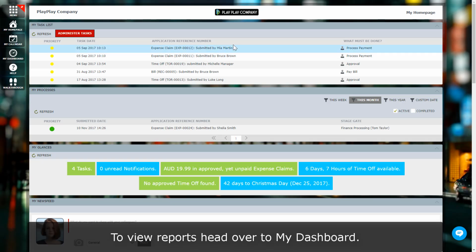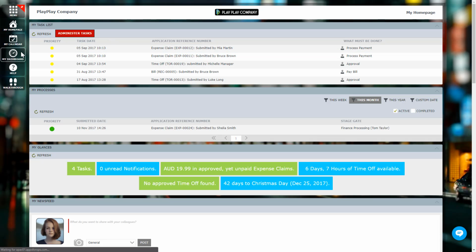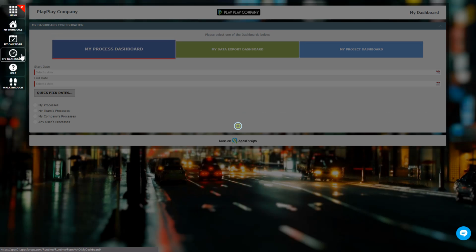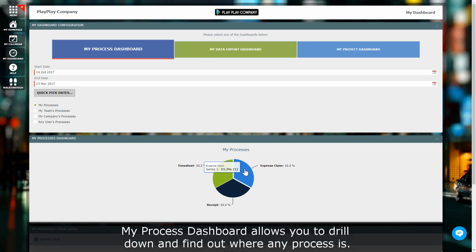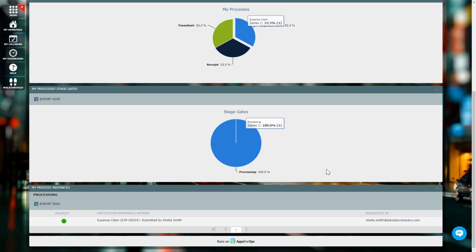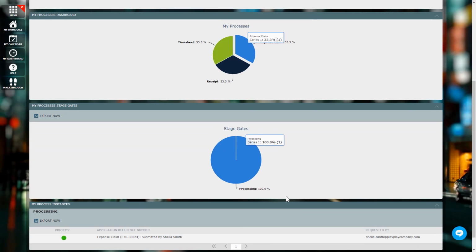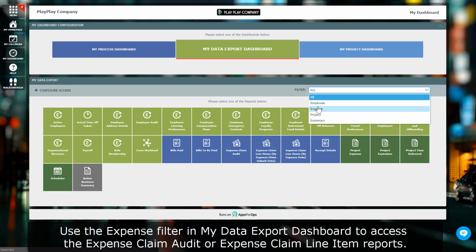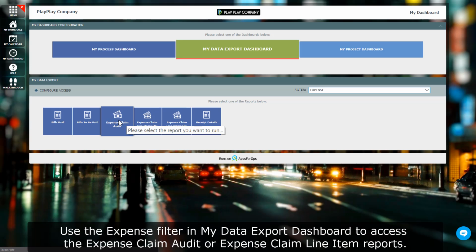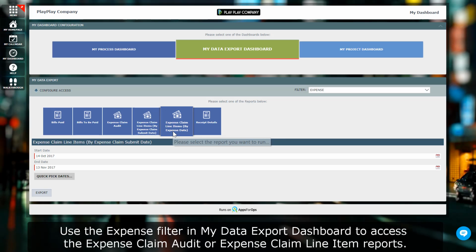Reporting. To view reports, head over to My Dashboard. My Process dashboard allows you to drill down and find out where any process is. Use the expense filter in My Data Export dashboard to access the expense claim audit or expense claim line item reports.